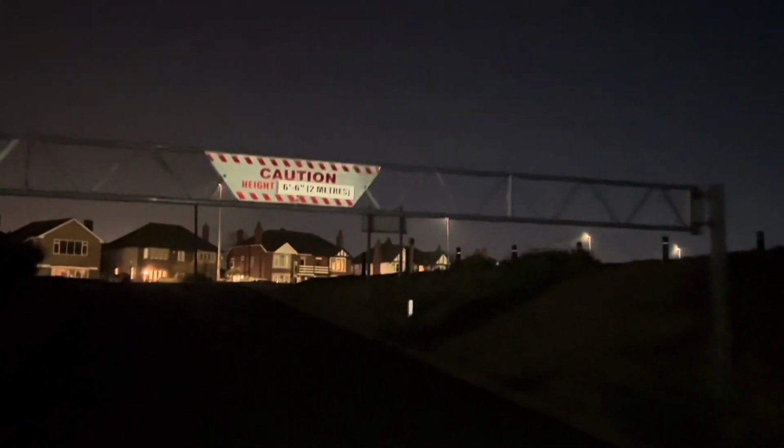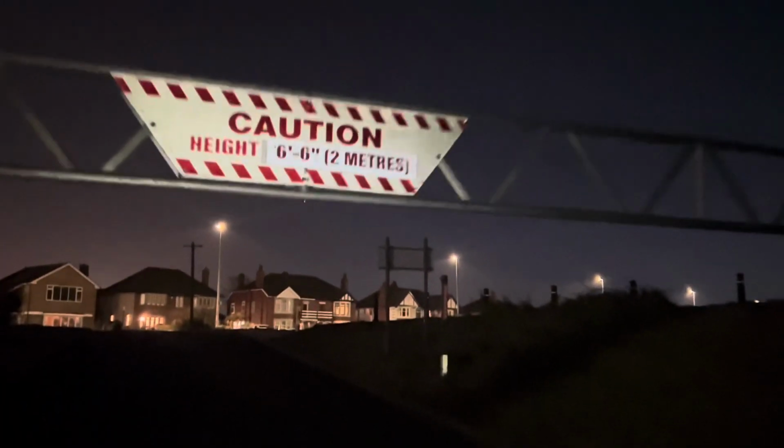Caution, height 662 metres. Oh, excuse me again, guys. That's my tea. Let's go up here. Yeah, but here is the Baltic Lake.